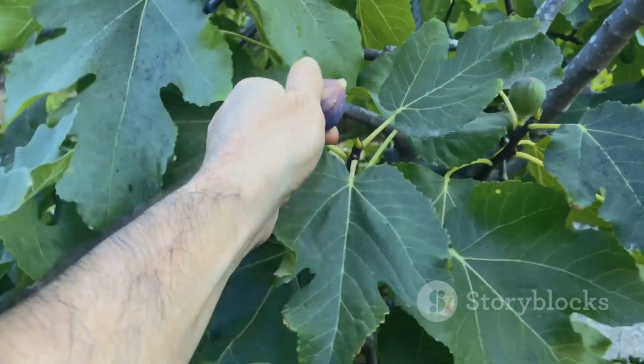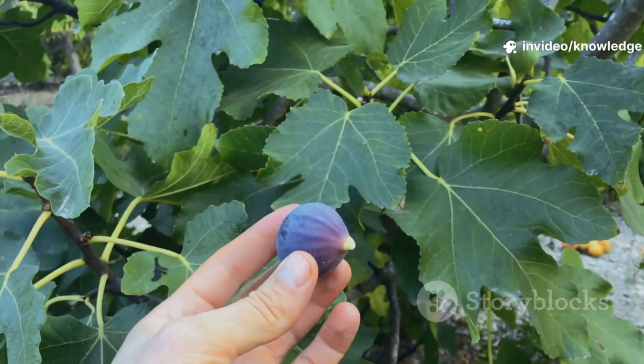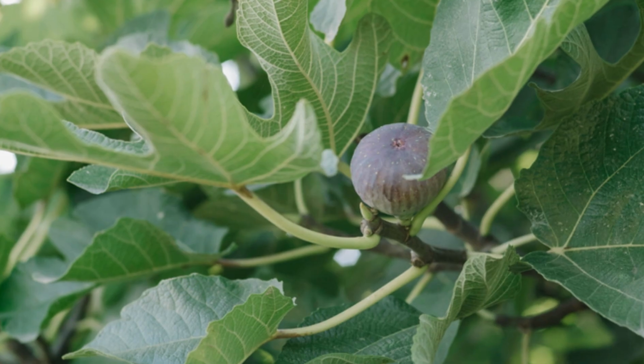Figs are refreshingly low maintenance. They are rarely troubled by pests or diseases, which means you can spend less time worrying about treatments and more time enjoying your tree. Minimal pruning is needed. Just remove dead or crossing branches to keep the tree healthy and productive.